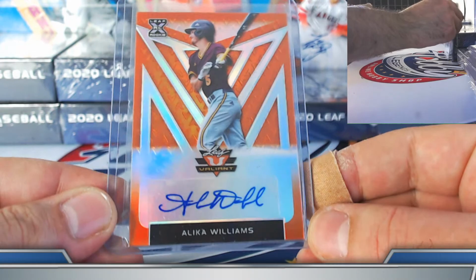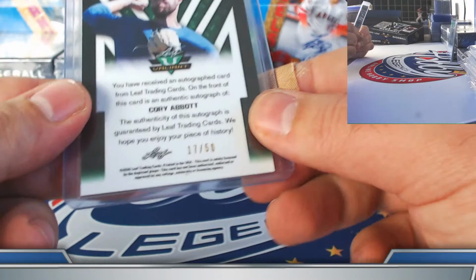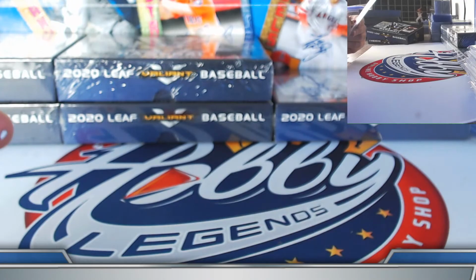Alika Williams, orange to 75. Corey Abbott, blue, out of 50. Justin Lang, green, to 99. And double up for the Baron Laura spot. Just got the slab. Add the green auto here. 45 out of 99.